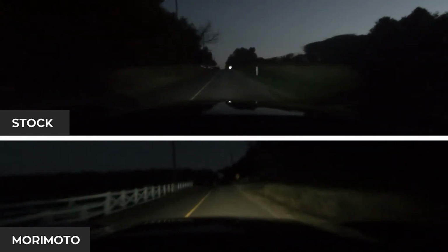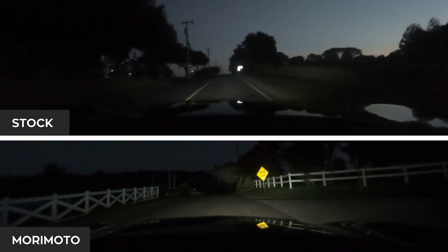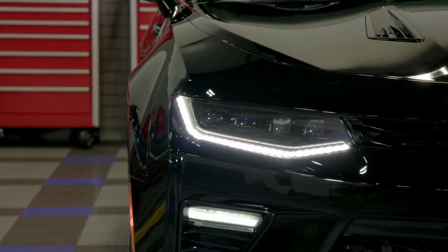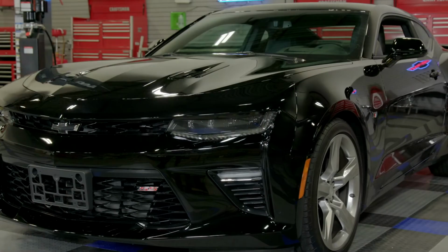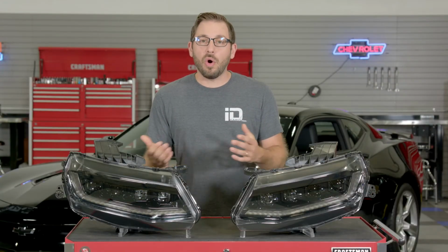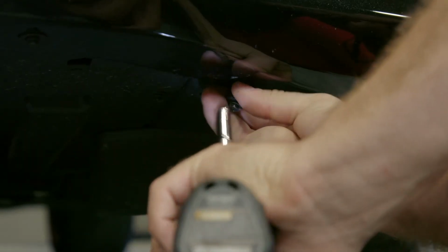But now that you know the ins and outs of these headlights, it's time to show you how to bolt them up to your Camaro, which is an easy job to tackle. Morimoto designed these headlights to be completely plug and play. That means that there's no splicing, soldering, or complicated wiring. All the connectors are designed to plug directly into the factory harness. And the biggest challenge is going to be getting your front bumper removed.